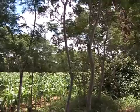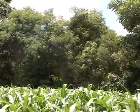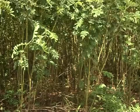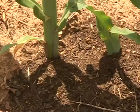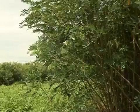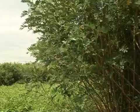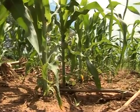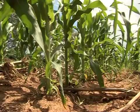Pests are yet another challenge that a small-scale farmer has to control if food security and increased income is to be attained. In seeking to eliminate the use of chemicals and herbicides to control pests and diseases in crops, the training center is researching into biological means of managing pests.